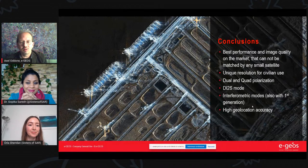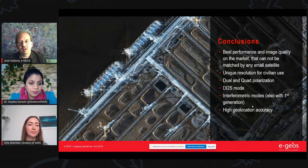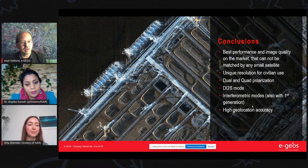We have a very high resolution, and what is important, dual pole and quad pole mode. This allows additional interpretation, additional information in all the images that you have. A unique DS2 mode, which allows taking two acquisitions at the same azimuth, the possibility to also make interferometry with the first generation in stripmap mode, and a very high geolocation accuracy.